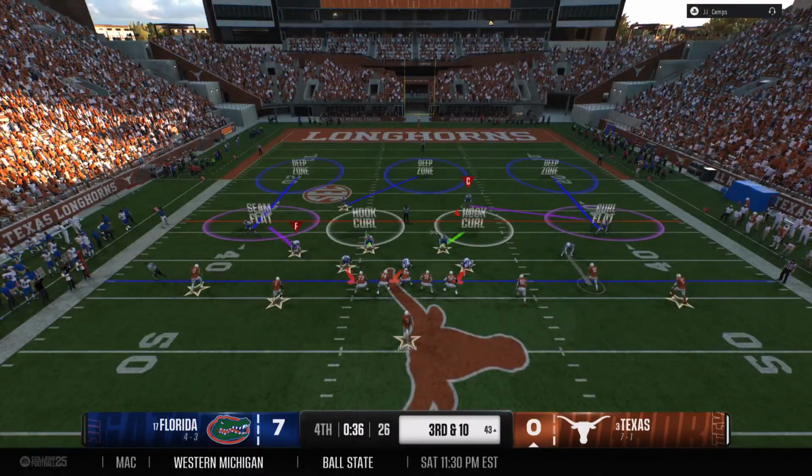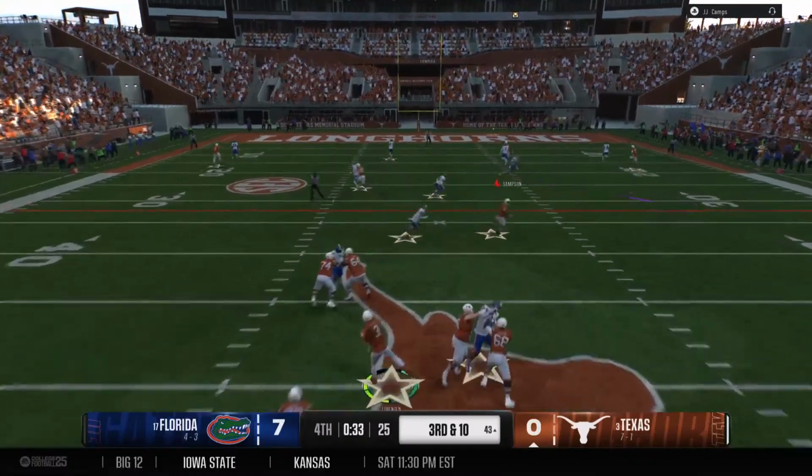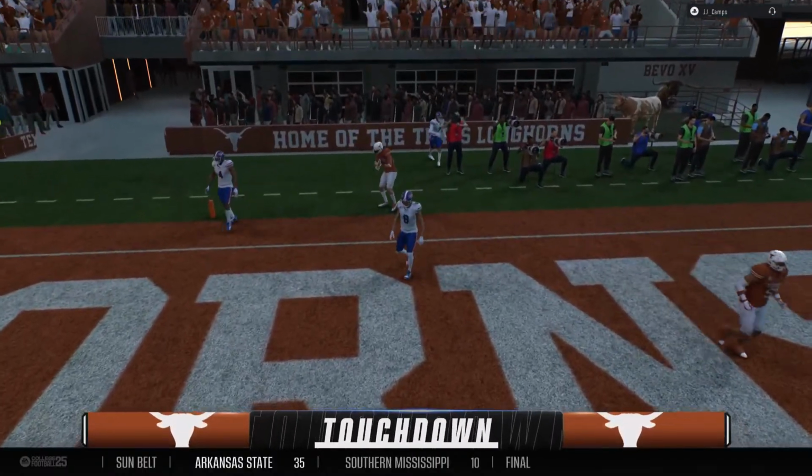They're backed up here, trying to make something happen on 3rd and long. And he's going to fling it deep, going for it all here. Hit. Oh my God! Touchdown, Longhorns.